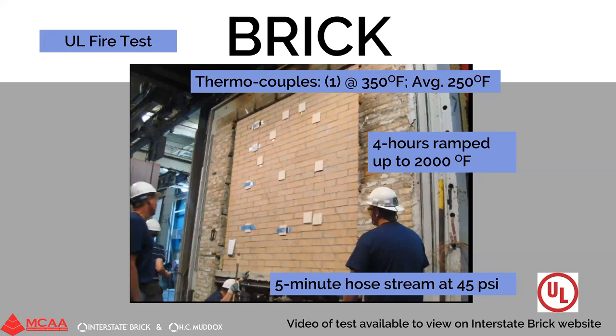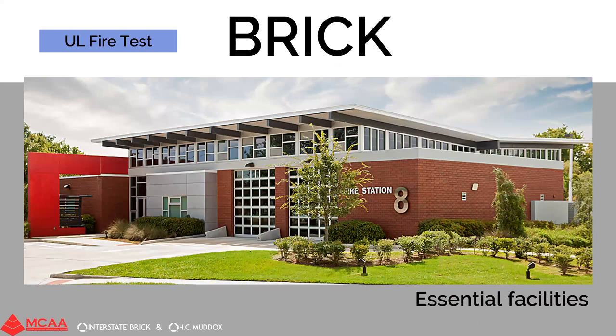And in this particular instance, this was rated as a 4 hour wall. Then after it's heated, they take the wall off of the chamber and shoot water on it as a firefighter would, trying to control the fire, under a stream of 45 psi. So this wall was tested that way, and it was rated as a 4 hour wall. You can see a video of this test on the Interstate Brick website if you're interested. And here's an essential facility built out of reinforced structural clay masonry, and this just happens to be a fire station for fire rated brick.